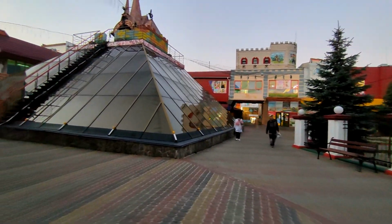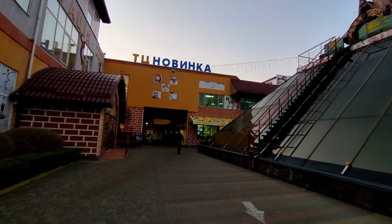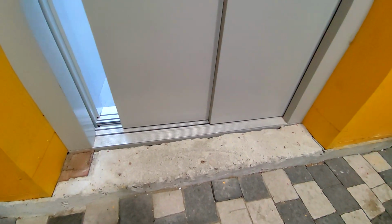Now this shopping centre is big. This would be your equivalent of somewhere like Bluewater or Lakeside but in Ukraine. And this shopping centre is very interesting. Some parts of it actually are quite posh, but other parts of it look quite cheap and tacky for a major shopping centre like this. And along to the lift, but sadly the lifts here are very cheap and nasty.